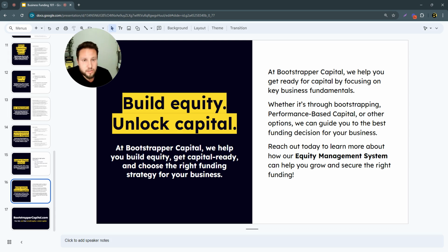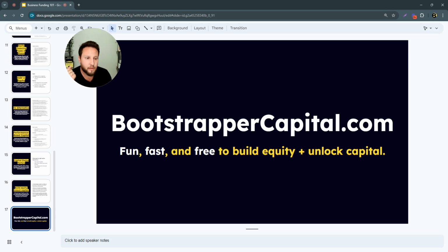And if you want to, you can start building equity for free. We want to make it fun, fast, and free for people to build equity. You can go over to bootstrappercapital.com, where we are trying to make it fun, fast, and free through our community for everybody to build equity so that we can ultimately unlock capital.